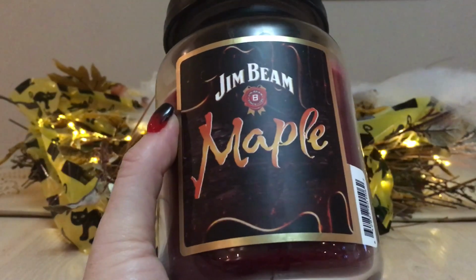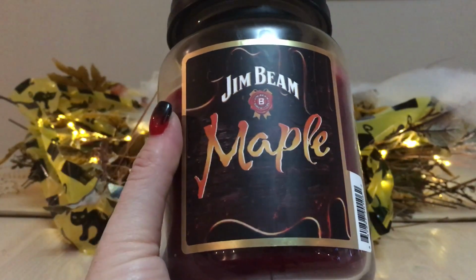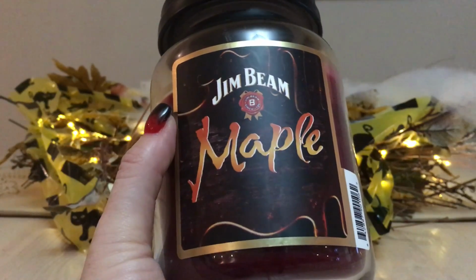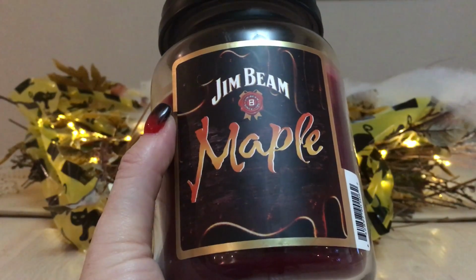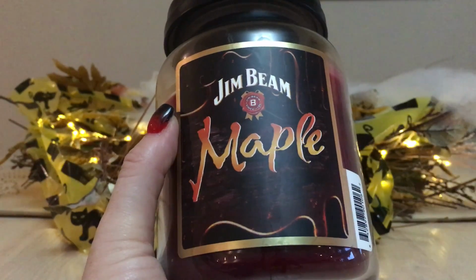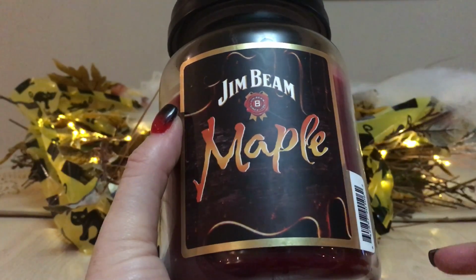But before we go any further, I will describe to you what I found for the scent description for Jim Beam's Maple from Candleberry Company. It's a perfect balance of warm aromas, a subtle hint of charred oak, complete with a subtle and smooth caramel finish. And this is supposed to mimic the Jim Beam bourbon with maple flavor. Okay, so I lit this sucker.